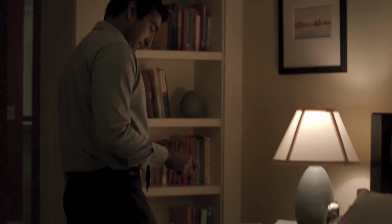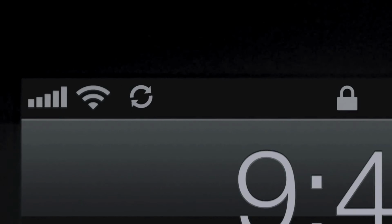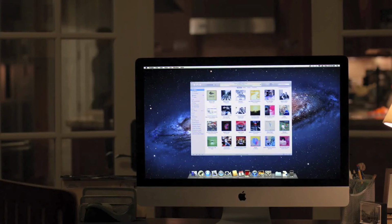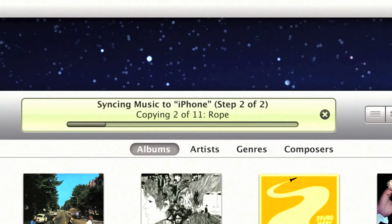With iOS 5, you no longer have to plug into your computer to back up and sync to iTunes. All you have to do is plug into power within range of your Mac or PC. Wi-Fi Sync automatically backs up and syncs your iPhone, iPad, and iPod Touch to your iTunes library. It's that simple.